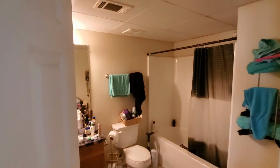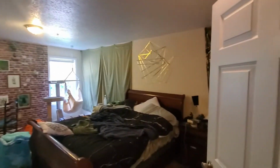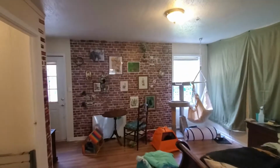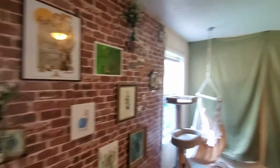Quick glance at the water heater. This is one of your baths. As I mentioned, this is a 5-bedroom, over 3,000 square feet. Downstairs bedroom. You can see very spacious and large. They've got some wallpaper put up for accents.